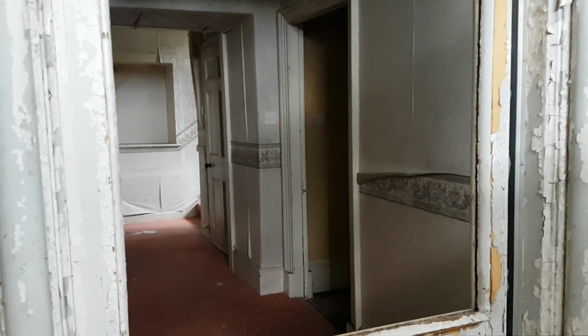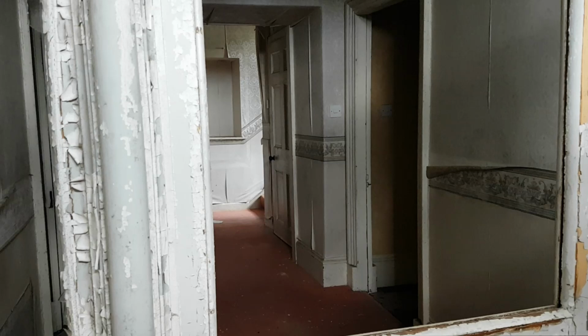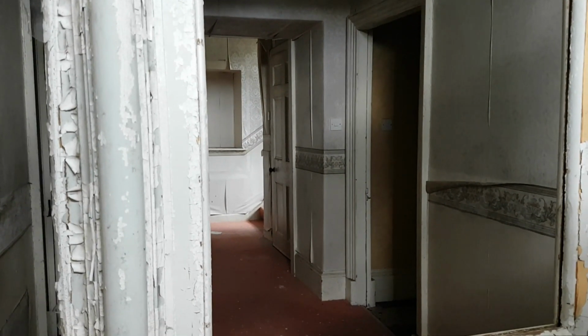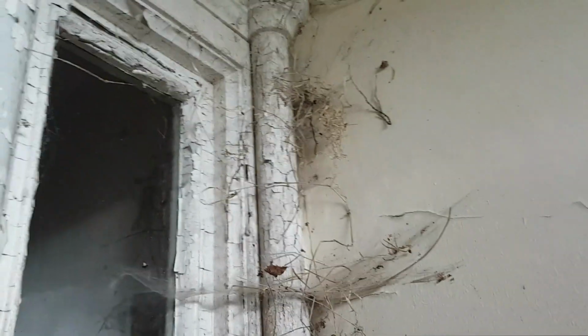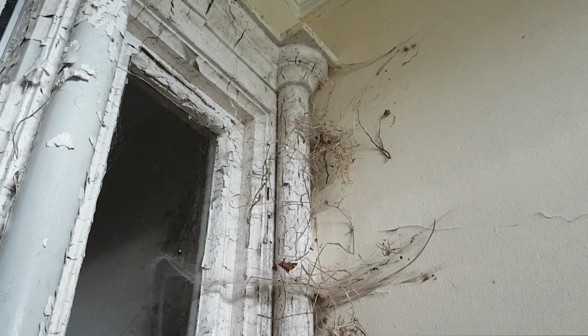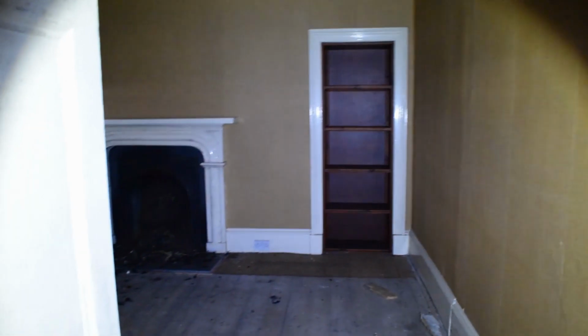Right guys, I'm back again with another explore, and this one we did a while ago. I remember there was no entry at all to it, and this has had the window smashed clean out. So we're going to have a wander around inside. Right guys, let's check this place out.